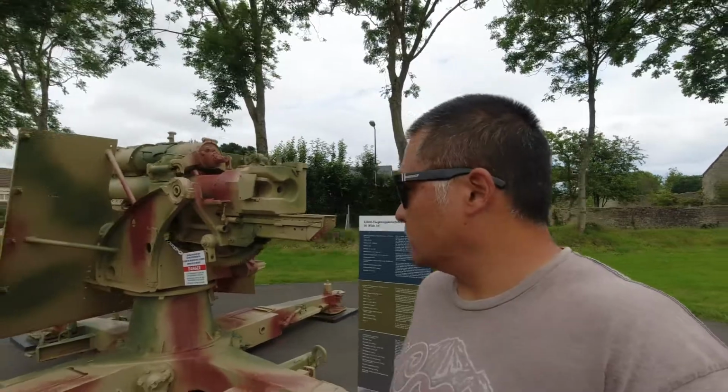For example, this is a German 88mm anti-aircraft, anti-personnel gun. This is what, in Band of Brothers, they thought originally was at Brécourt Manor when they went to attack it. And it turns out, when they arrived at Brécourt Manor, they found out those are actually 105s. They thought they were 88s. 105s are 30% bigger even than this one.